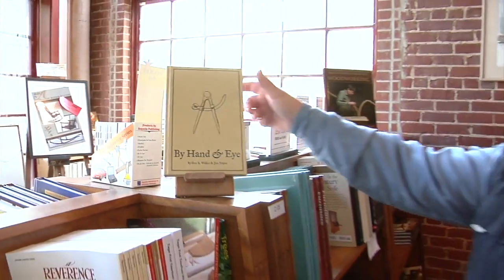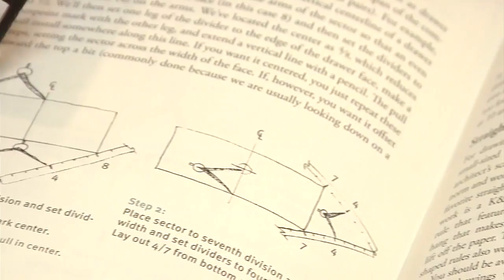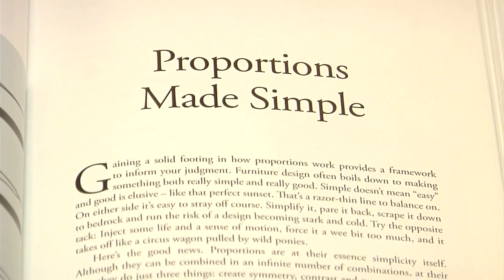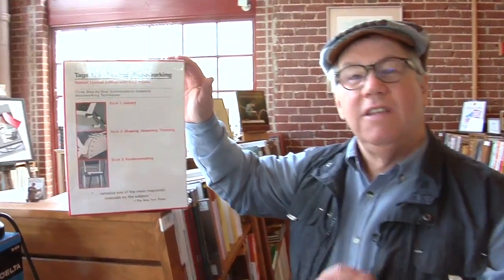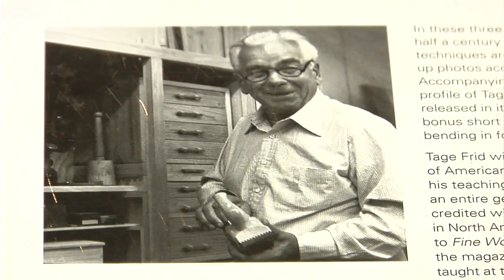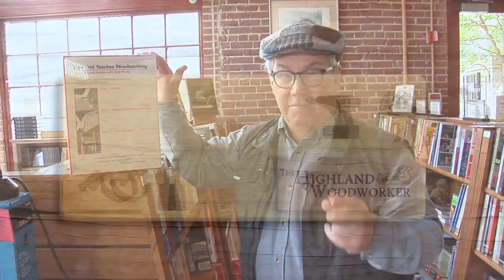George R. Walker and Jim Tolpin have a new book, By Hand and Eye. It tells how the artisan woodworkers of the glorious past designed their pieces of furniture proportionately, using ratios. You can do it too, and this should be a part of your collection. Let's not forget the classics. And in woodworking, there's no better classic than the trilogy by Tage Frid. It teaches furniture making, shaping, veneering, finishing, and joinery. And also, in this edition, comes with a DVD. There is no more basic set of volumes for your library than the Tage Frid trilogy.